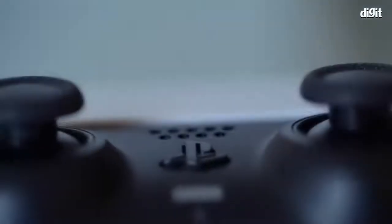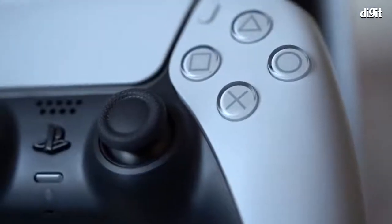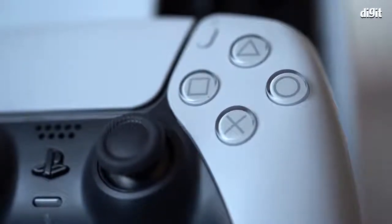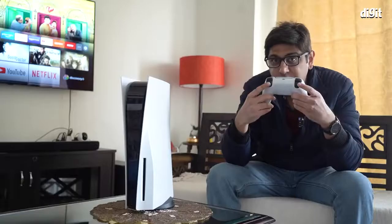Sure, you still have the same analog sticks that you found on the PS4, and I'm okay with that. The face buttons are slightly more away from each other, which may be a problem for some of you to press button combos of, let's say, X and Square together, but it's not something that I had a problem with. The touchpad is slightly bigger, but the biggest change comes with the triggers.